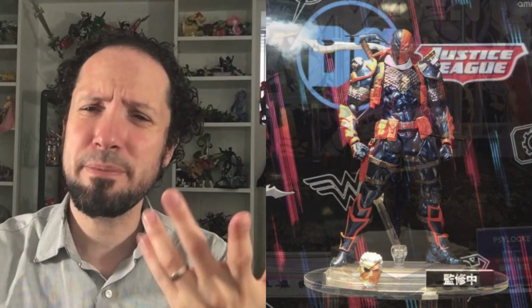Some other things. Revoltech, the amazing Yamaguchi line continues with Psylocke and Deathstroke. Deathstroke is a must-have for me. Psylocke, maybe yes too. I think I might go with that over the Marvel Legends, but I'm not 100% sure. We'll see when I finally see the Marvel Legends, if I'm satisfied with that.